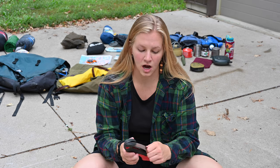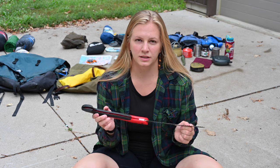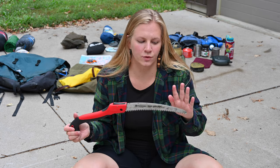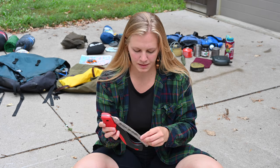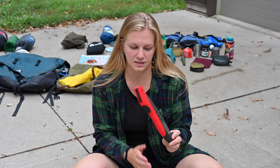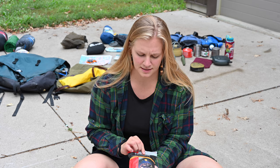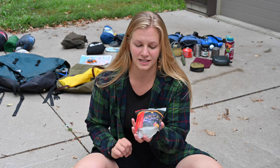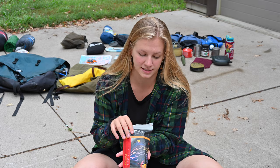We bring this saw for cutting little logs or wood pieces for having a campfire. I prefer this over an axe. Some people bring both. Some people have recommended in my comments on YouTube to bring gloves that are cut resistant. You could do that as well. A first aid kit, I think we got off of Amazon. It's not comprehensive, so we did buy other things that we thought were important to have and put them in here as well. So this is the first aid kit plus our essentials that we put in there.